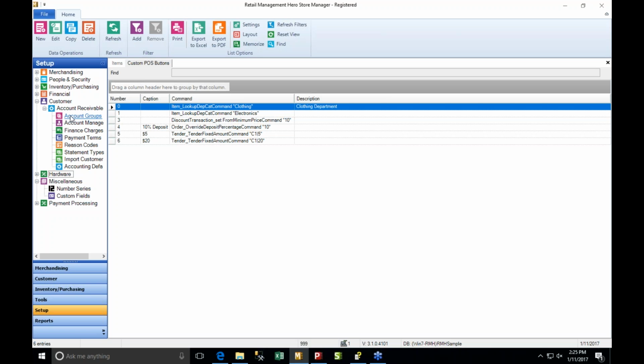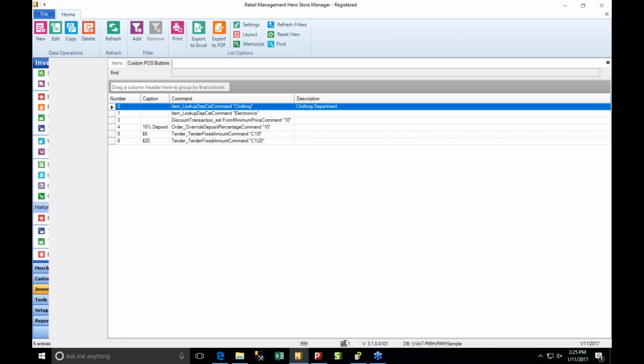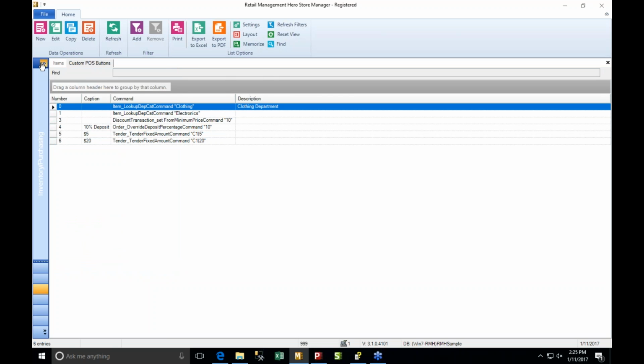So the next area that is really a fundamental change between Retail Management Hero and the RMS product is in the inventory and purchasing side. I'm going to go ahead and make one quick change right here so that we make this just a little bit bigger.